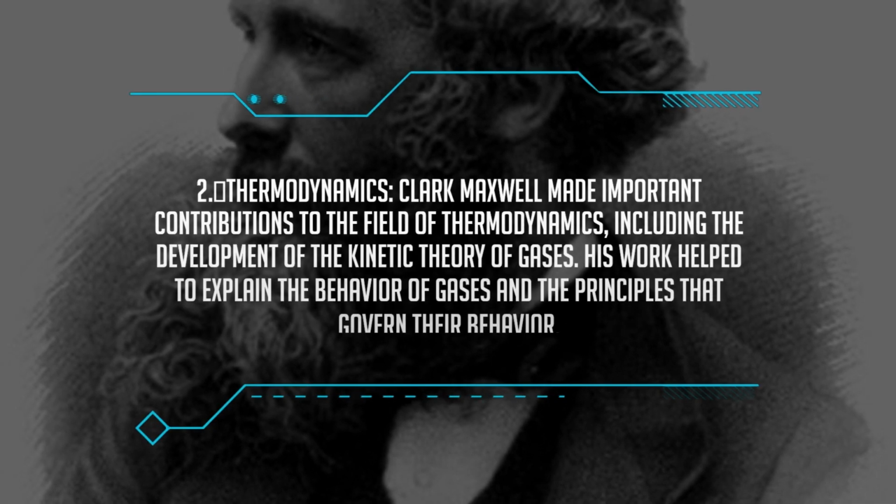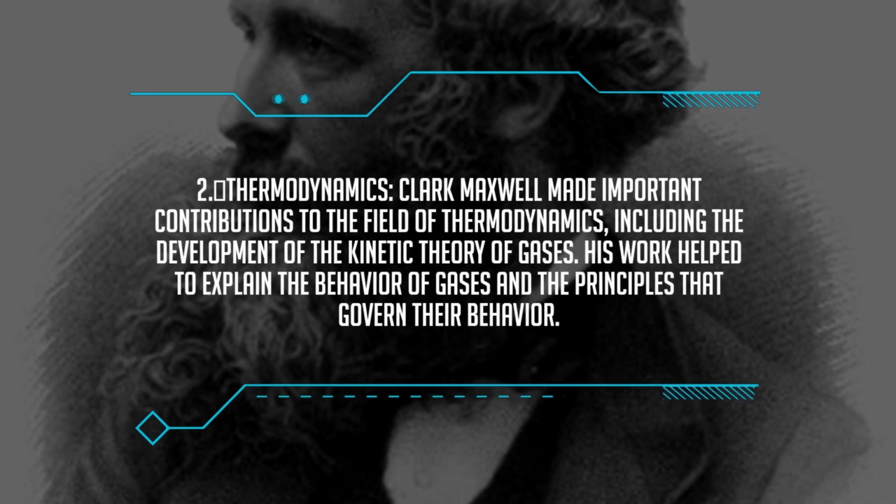2. Thermodynamics. Clerk Maxwell made important contributions to the field of thermodynamics, including the development of the kinetic theory of gases. His work helped to explain the behavior of gases and the principles that govern their behavior.